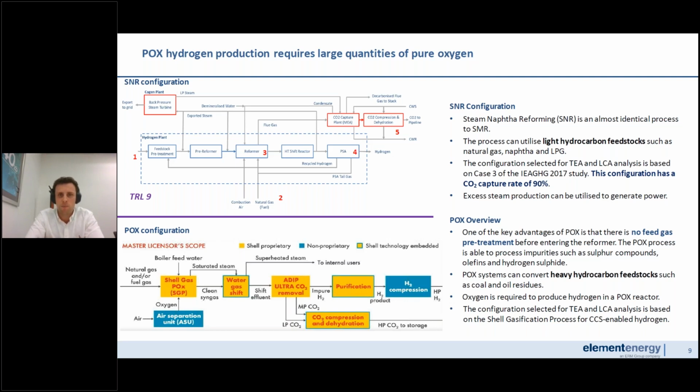For the partial oxidation process, this is a slightly more flexible process, so you can use both light and heavier oil feedstock streams. That ranges from natural gas all the way up to heavier oil-based residues such as vacuum residue. This process has previously been used for coal-based feedstocks, but we are primarily focusing on the range from oil. A range of feedstocks were considered in the study, but today we'll just be displaying an average of these results. One of the key differences for this process is that the heating process that you have in the steam naphtha configuration is not required. However, you do require a large supply of oxygen, which is typically supplied by an air separation unit, which you can see in the bottom left of that process diagram. The process configuration that we've utilized is based on the Shell gasification process for blue hydrogen.